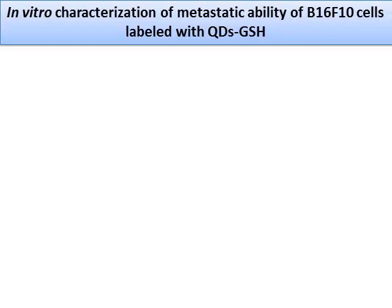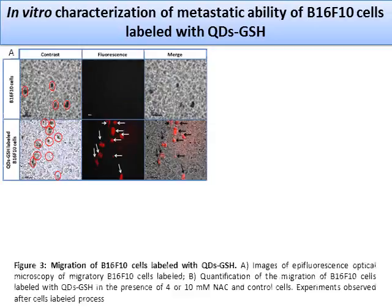To compare the effect that the different treatments produced on the metastatic capacity of B16F10 cells, quantum dot labeled cells in the presence of 4 millimolar of NAC and 10 millimolar of NAC were used to perform migration and invasion in vitro assays. The figure shows in red circles the migrated cells and in white arrows the fluorescence related to quantum dots. This figure shows that the labeled B16F10 cells are able to migrate.